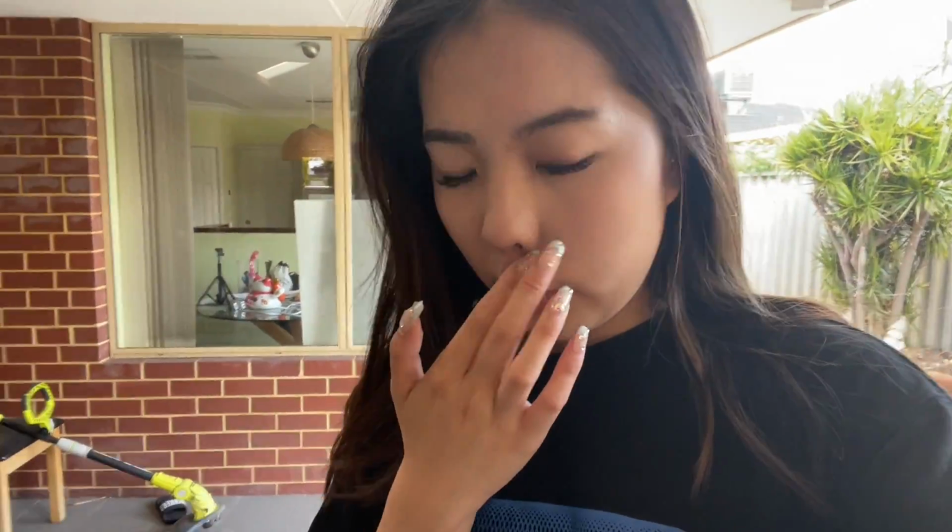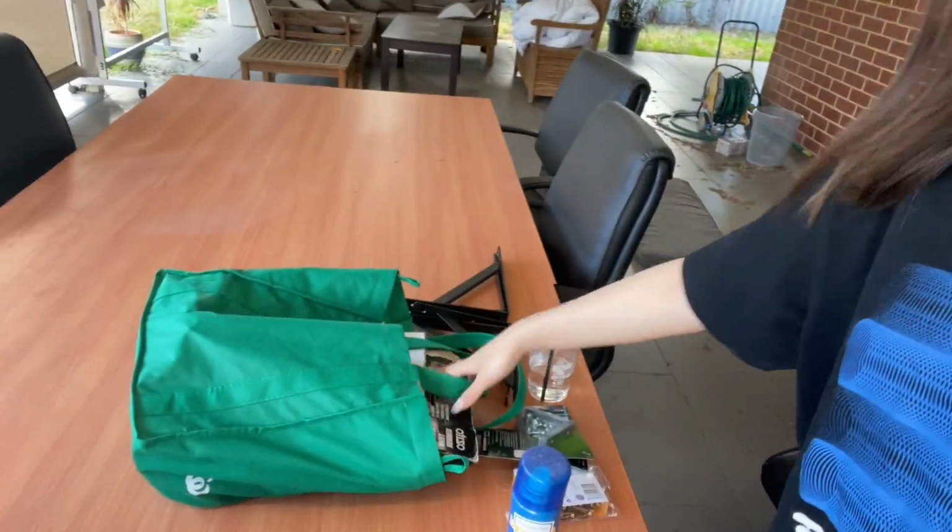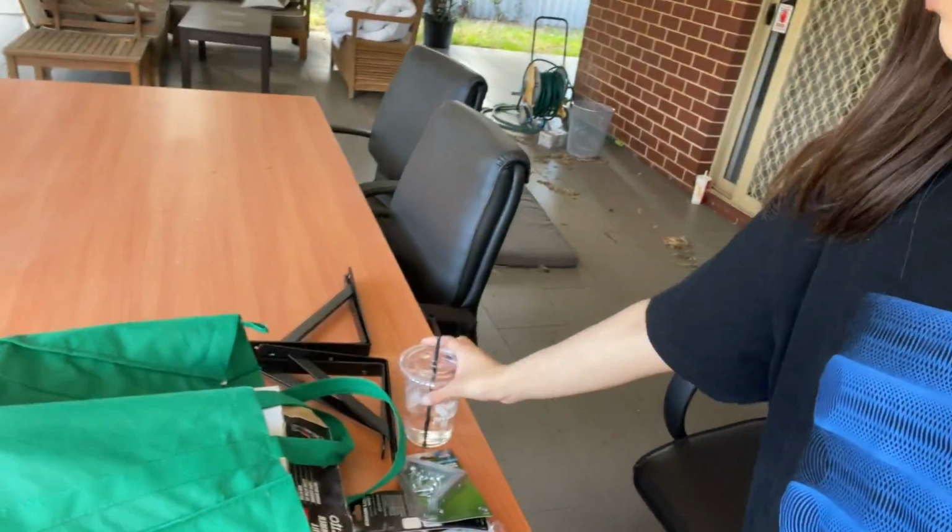Hi guys, we just got home and I got changed into something more comfy because we're going to make our tufting frame finally. We got all the wood, drill, the nails, and yeah.